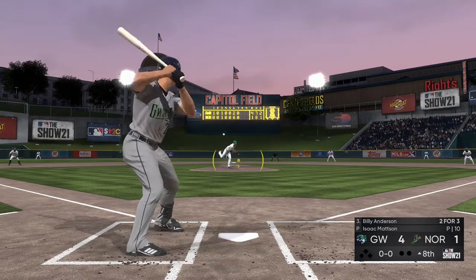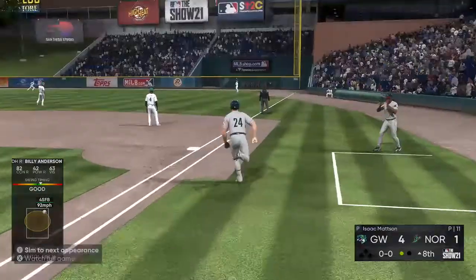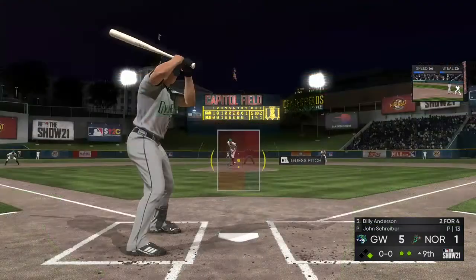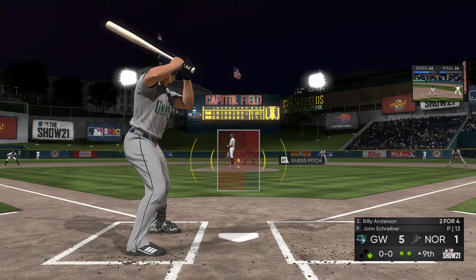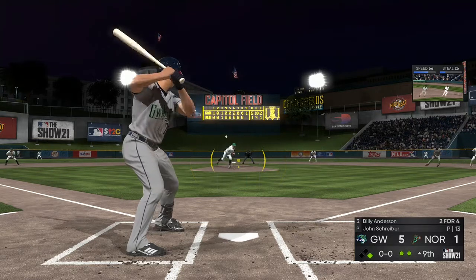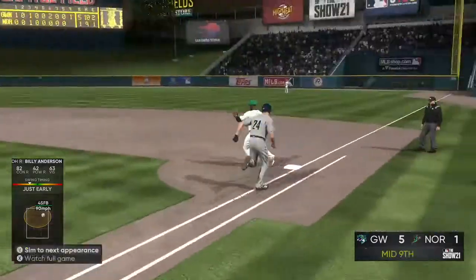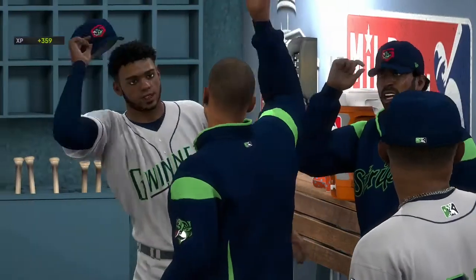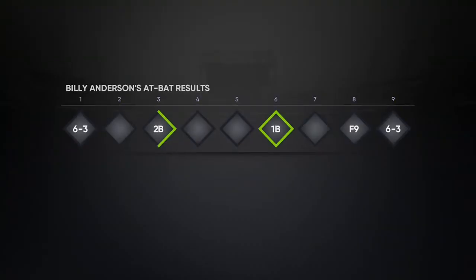Into the box, Billy Anderson. High in the air down the right field line. Cespedes is there, one away. At the plate now, Billy Anderson. He swings and grounds it to short. Throw on to first, gets him, and the side is retired. Yeah, this might not have been what he expected. I'm not sure he expected to have to go seven.